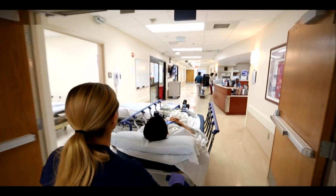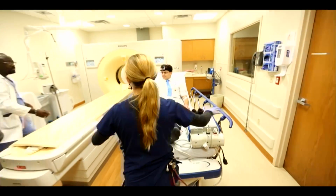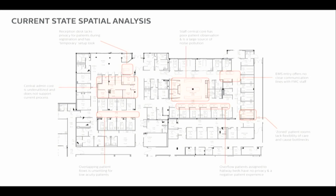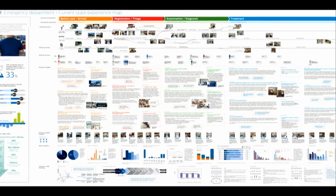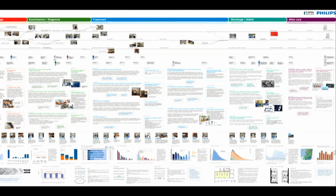Our process starts with the research analysis phase to gain a deep understanding of our clients' needs. Interviewing and shadowing the staff and patients allow us to gain a deep understanding of the process and experiences. Here we are role-playing the patient's journey, which gives us a first-hand perspective of what they're going through. A spatial analysis helps us identify challenges within the built environment. An experience flow map is created which allows us to identify opportunities for process and experience improvement.